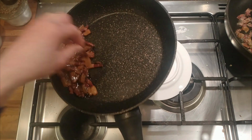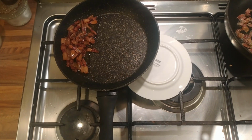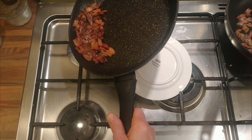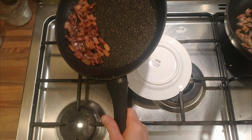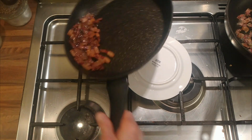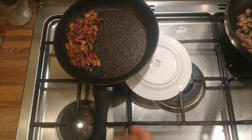But these bits, it's delicious. That fat's delicious, but it's just a little bit of a hassle to do that to make it more palatable. Not edible, it is edible, but palatable is the word, nicer to eat. But anyway, I'll have to keep on doing that.